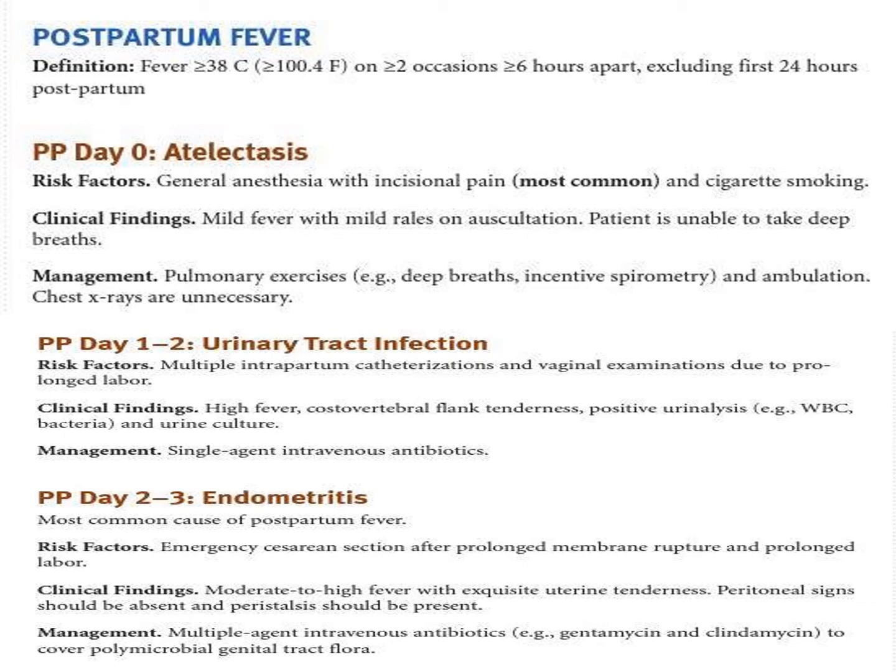From day 2 to 3, the most common cause is endometritis. Endometritis is the most common cause of fever, or the most common cause of puerperal sepsis in general. Risks are emergency cesarean after prolonged rupture of membrane and prolonged labor. Moderate to high fever with uterine tenderness. Peritoneal signs should be absent and peristalsis should be present. Management is multiple agent IV antibiotics like gentamicin and clindamycin to cover the polymicrobial genital tract flora.